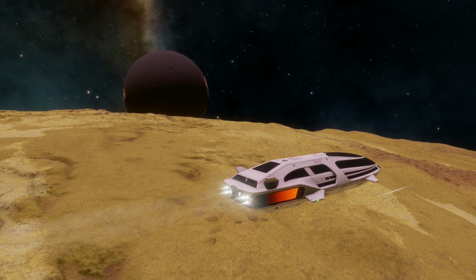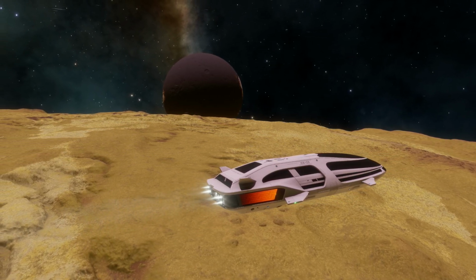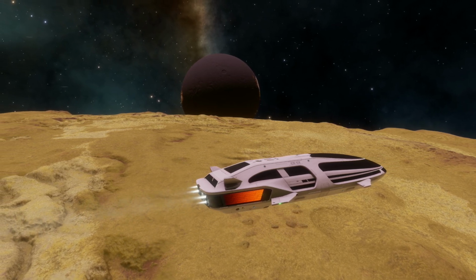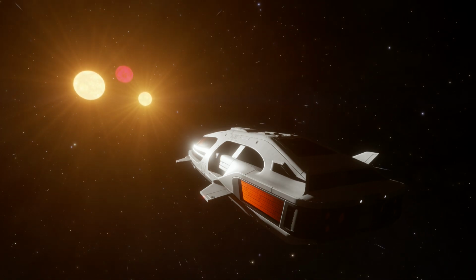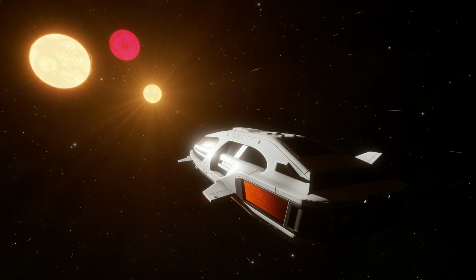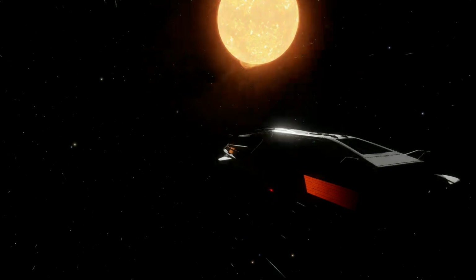Which probably explains why the Orca is so expensive for what you get, but then again it is a Saud Kruger ship and they're all expensive for what you get. I might change my opinion on that if I ever get to see what's inside a luxury cabin, but somehow I doubt that'll ever happen.